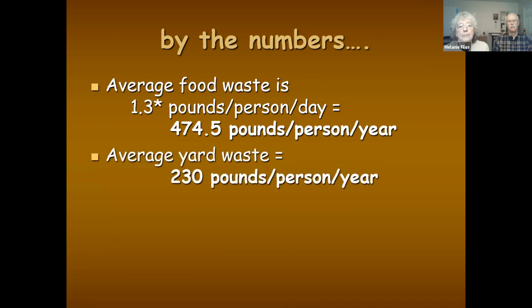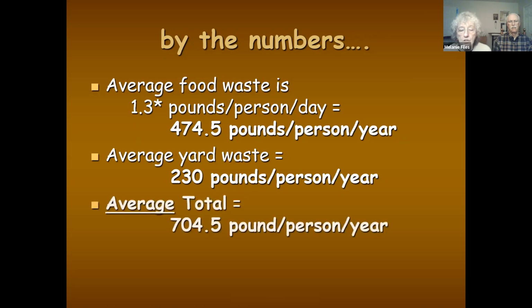The yard waste, this is a high number, especially if you live in a little bitty place. You're going, I don't have 230 pounds of yard waste. Well, if you have a 5-acre lot, you might have more than that. So this is the average between all of us on large and small places. The average total, and this is a scary number, 704 pounds per person per year of food waste and yard waste. This is what I meant by the organics. This is what you want to keep out of the landfill and process back into your compost pile and your yard and your garden.